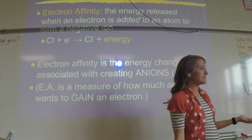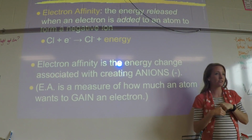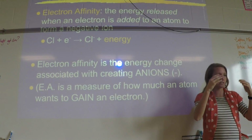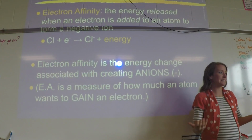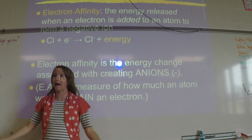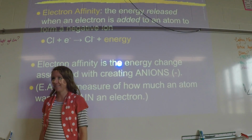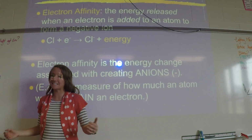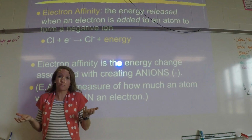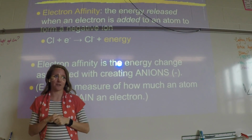The way I think about this is the reason why an atom would release energy when it gains an electron is because it's getting to a more stable state. And if it's more stable, it can release the energy it doesn't need anymore. In a sense, you can look at it as the energy coming out is a sign that the atom is happy you gave it an electron. So the more energy that gets released, the happier it is. If it doesn't really want the electron in the first place, is it going to release energy? No, because it doesn't want the electron.